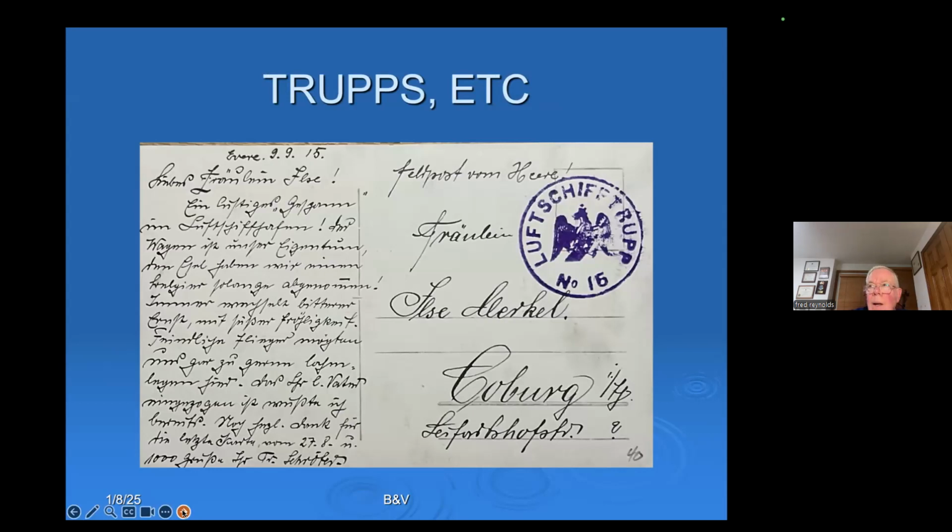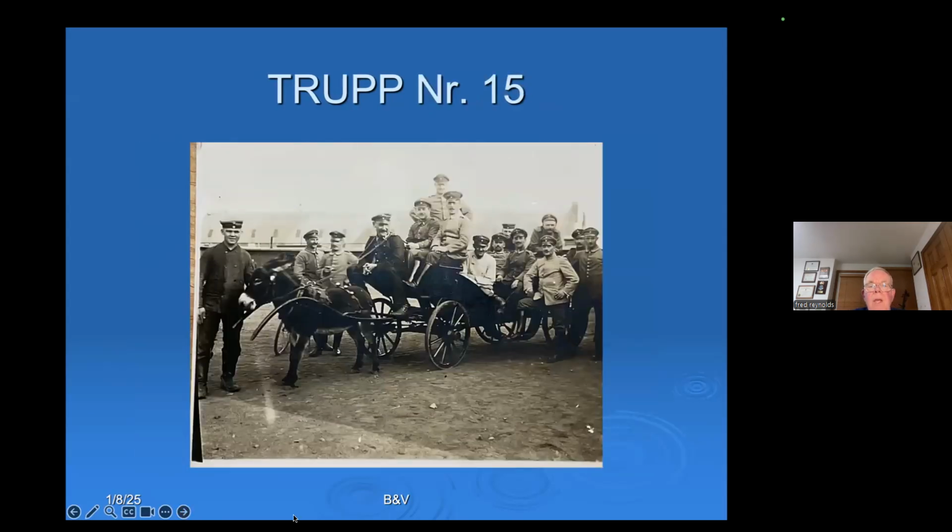They're serially numbered. I think the largest number is number 22. Here's troop number 15 on the other side of the postcard. This is the leadership of the troop. Poor little donkey. I'm sure this was done as a novelty shot. However, the commander, who was a captain, Army captain, is seated there prominently on the left-hand side with the shiny boots. And I don't know the name of the donkey.